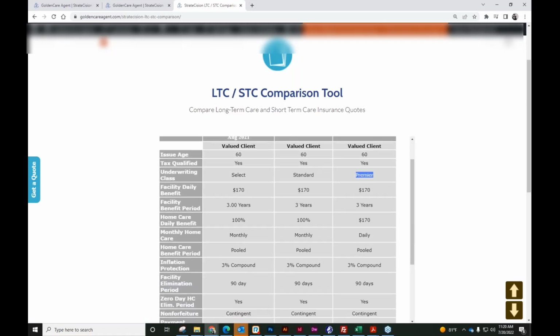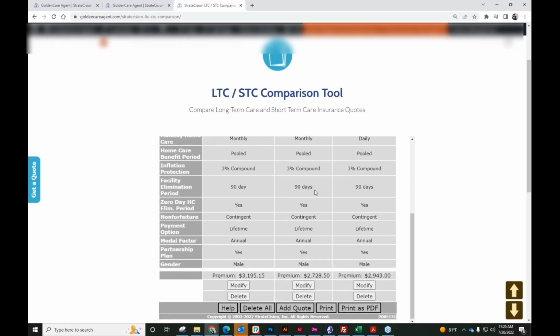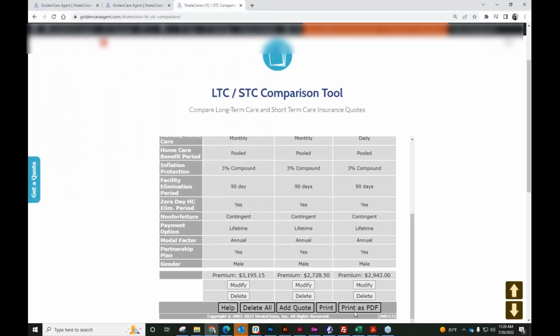There are different underwriting classes, but then a daily benefit as opposed to monthly. You can see that listed here. And when you get to a point where you're satisfied with the comparison, instead of going through and adding another quote, you can either print directly to the printer that you have set up on your computer.